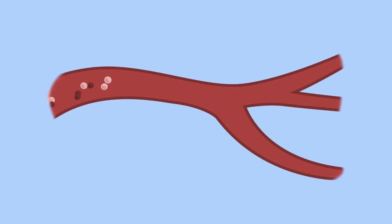And finally, platelets. Platelets make up a tiny fraction of our blood. They help the blood to clot when you cut yourself, stopping the bleeding and preventing the wound from becoming infected.